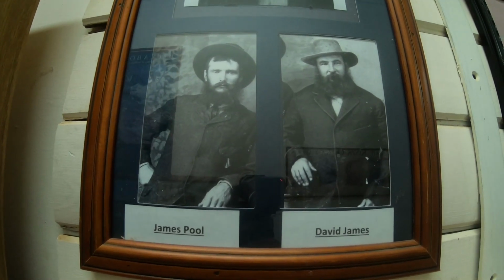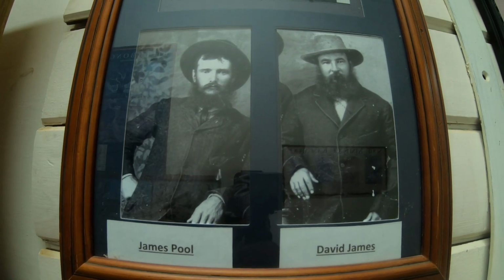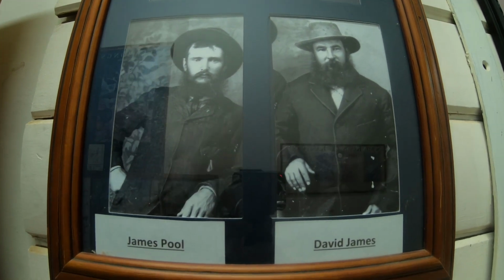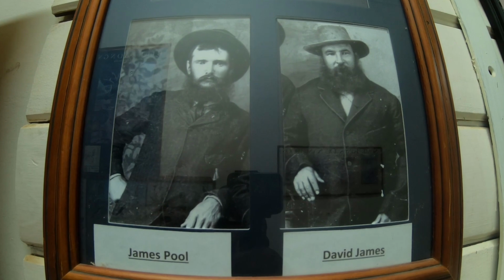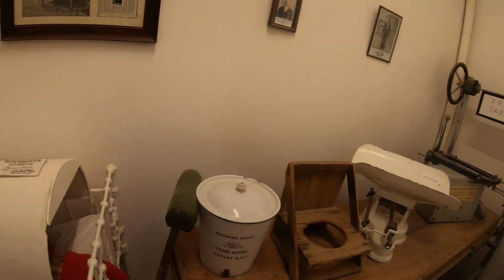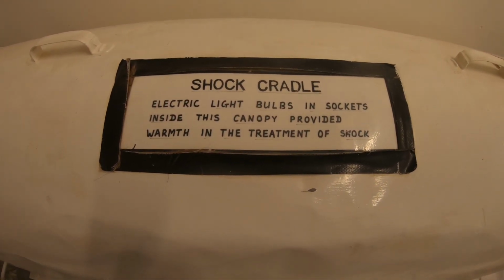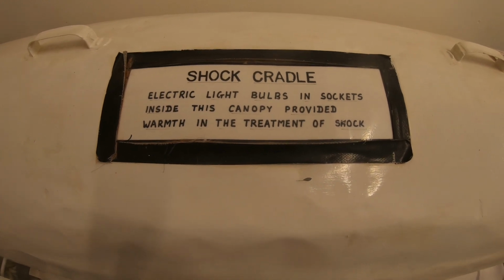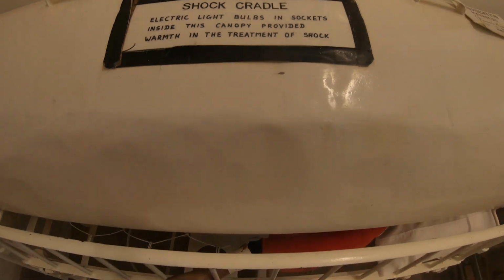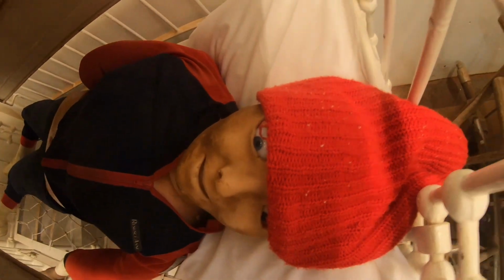So these two guys here, James Poole and David James, okay, they look like a couple of outlaws. Back in 1883, they pegged the first mine in Broken Hill called Rasp Mine, and along with James Rasp, little hospital room, bed, X-ray table. This is interesting. A shock cradle, electric light bulbs in sockets inside this canopy provide warmth in the treatment of shock. Is it working, buddy? He's in shock, I can tell you that much. Yeah, I don't know. Better you than me.